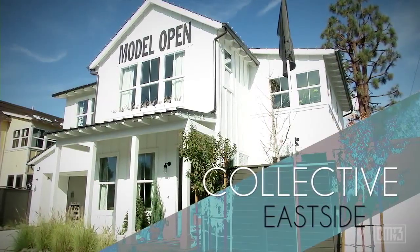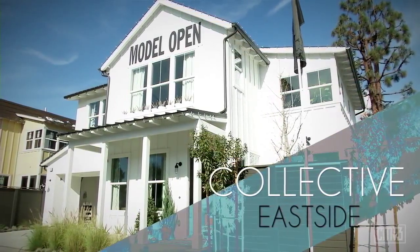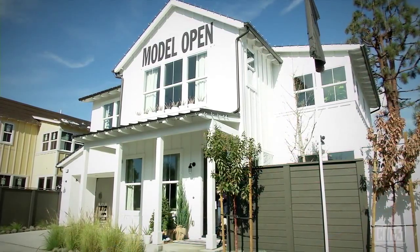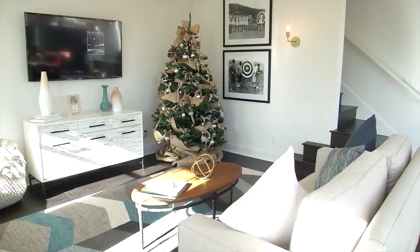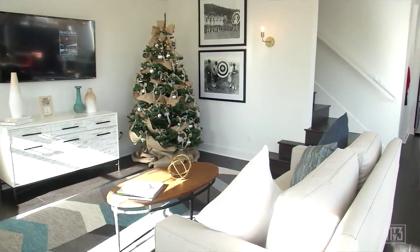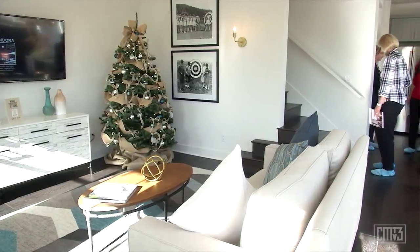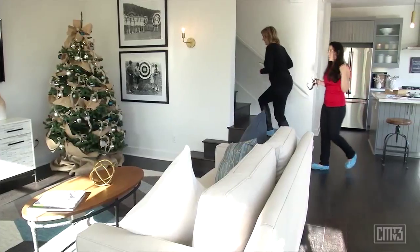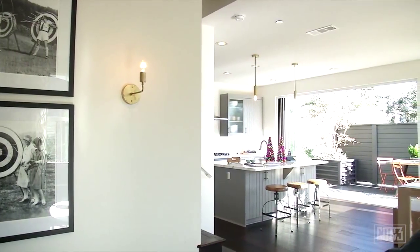Welcome to Collective Eastside. This is a new development of 8 single-family detached homes. We've got a really beautiful, interesting home here, 3-bedroom, 2-bath. Each of the homes have a very similar, if not identical, floor plan. The project was designed by actually a Costa Mesa architectural firm, but they do business all over the world. They're called JZMK Partners.